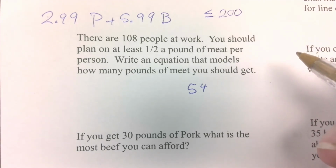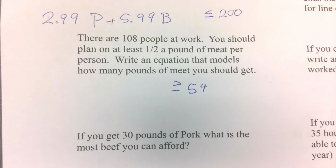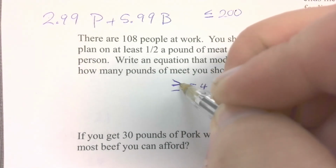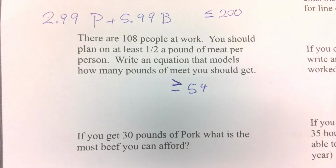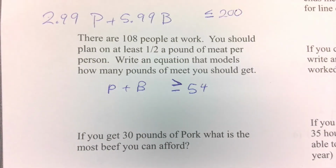It's the most. Do you want to go to a barbecue and not have food, or do you want to have a little extra food? Extra food. Yeah, gotta take some home. Okay. Now, what kind of meat are our options? However much pork and however much beef I get, put that together, I need a total of 54 pounds.